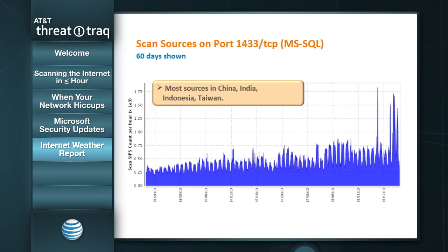And the next item here is scan sources on port 1433 TCP. This is Microsoft SQL, and this did get alerted on our Internet Protect Service. Most of the sources are from Asia, with China, India, Indonesia, and Taiwan being the most prominent countries. It was an increase from what we typically see, maybe on the order of 750 or so sources scanning on that port, actually around 500 might be more typical, peaking at a little short of 2,000 sources scanning on that port. So this is clearly botnet-related activity of some sort, where something told all those devices to start that scanning.